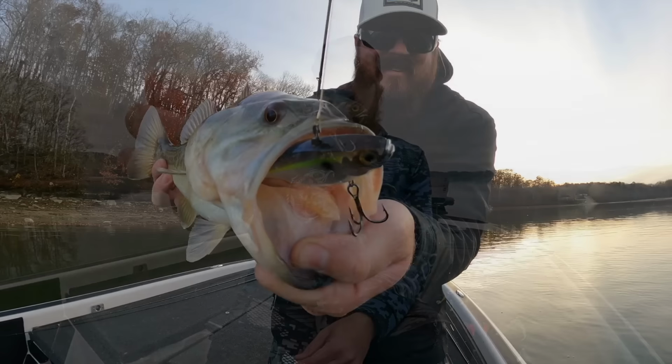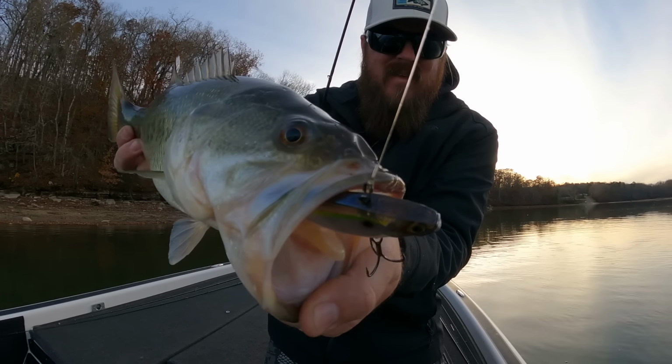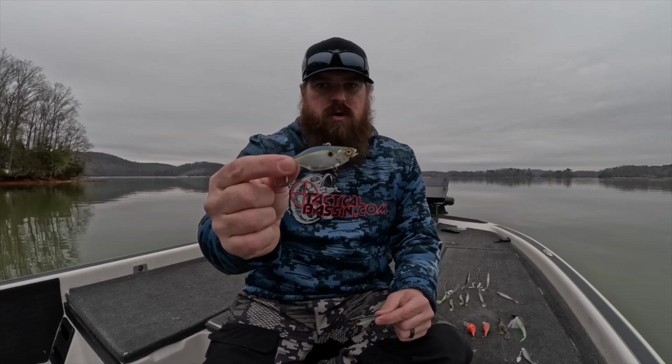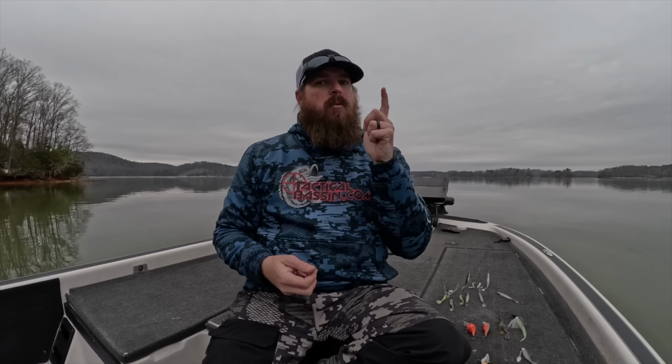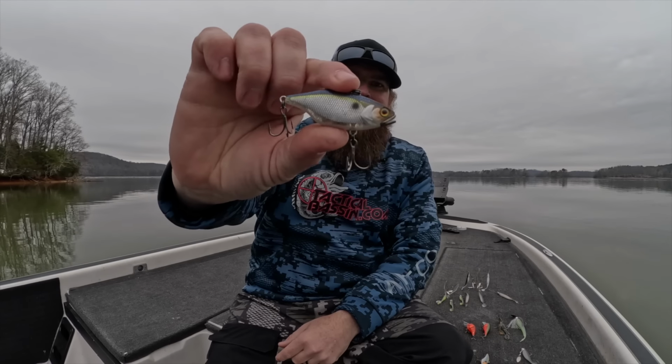The first is the Jackall TN series, either the TN60 or the TN70. That bait is so remarkable. It works so well. We can burn them, of course, but we like to bottom hop these baits. That's where the magic is in the springtime with a lipless, that slow bottom hop. That TN series is so deadly for that.